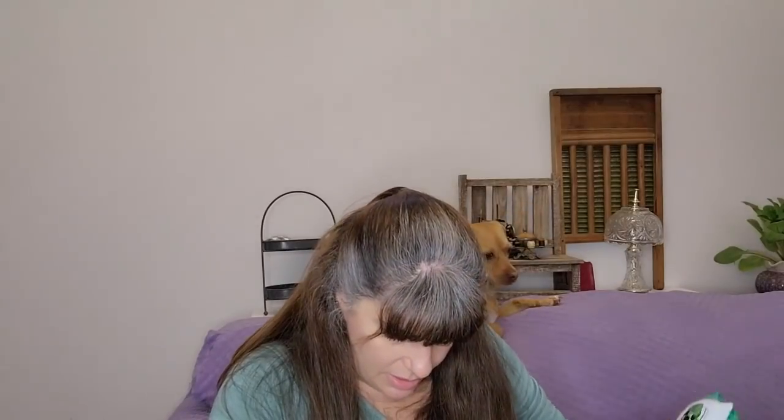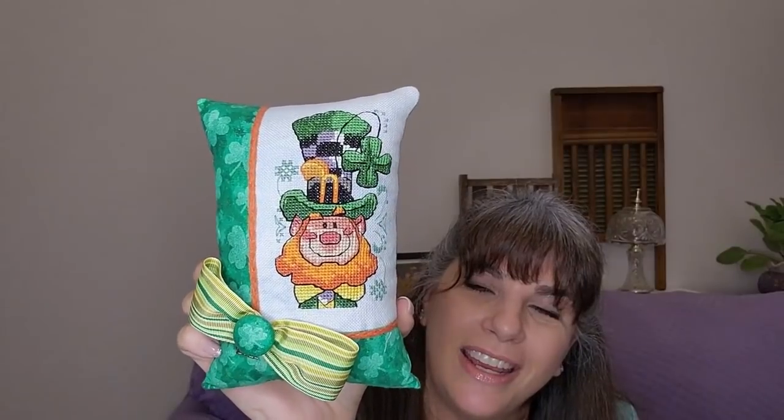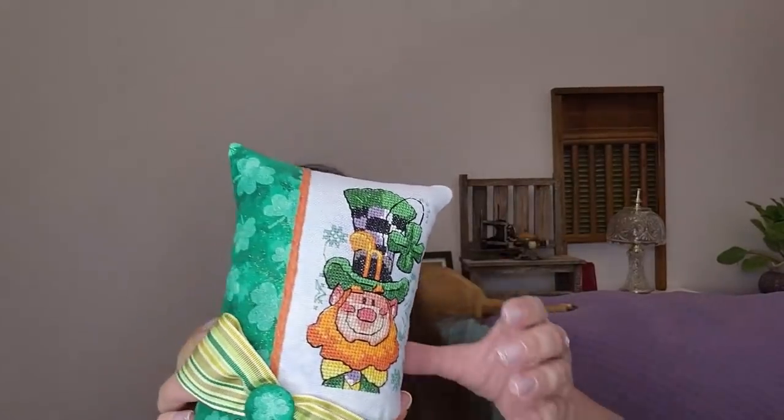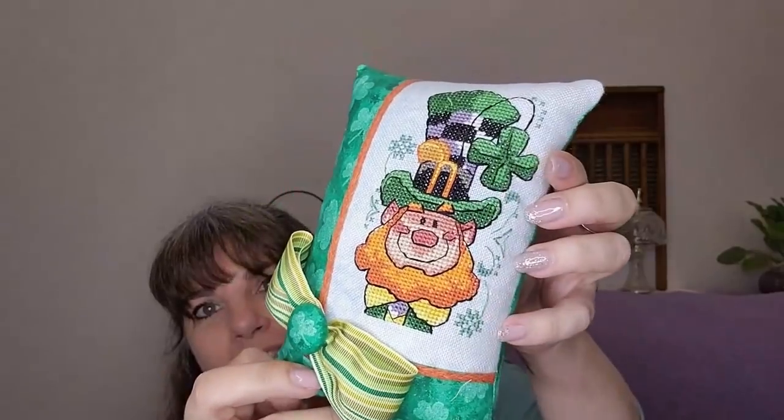This one is Mr. Flanagan by Autumn Lane Stitchery. I don't have a whole lot of St. Patrick's Day, but he is so cute. I love these. They have a whole series of these. They have Santa and Mrs. Claus, Frosty, and they have two brand new elves, a little boy and a little girl, and Uncle Sam. So yeah, that's Mr. Flanagan. Nothing on the back. And I made this covered button to go with it. I love him.